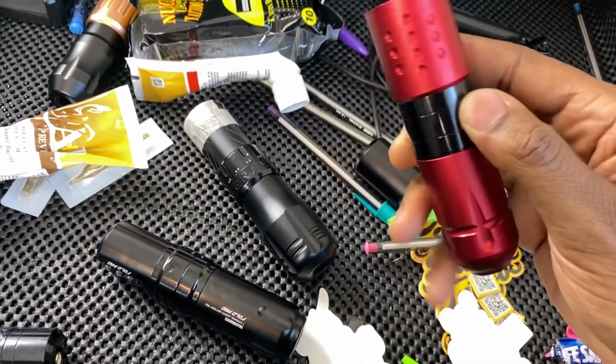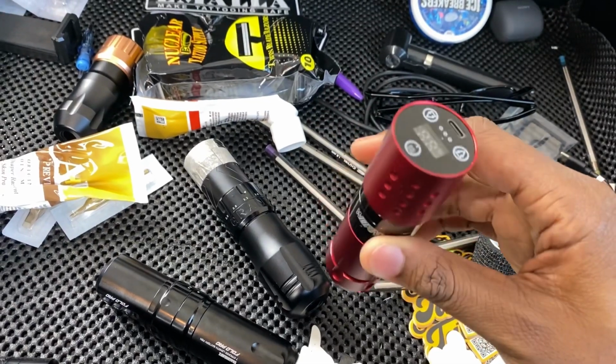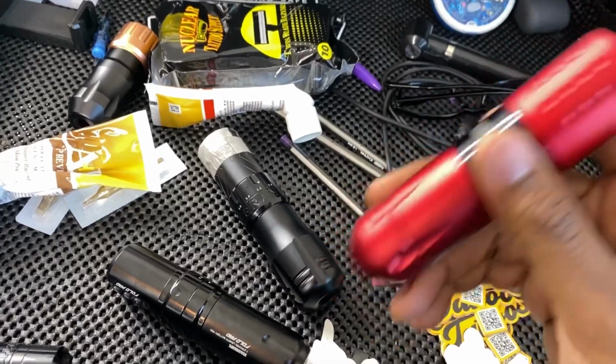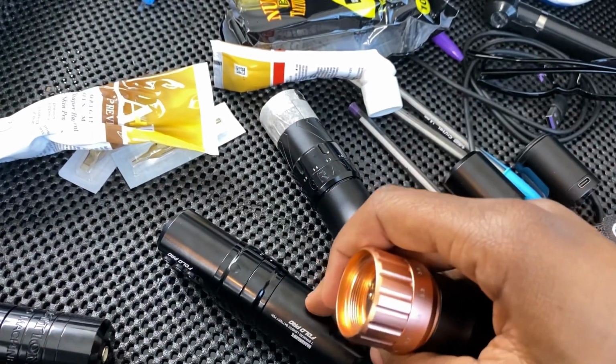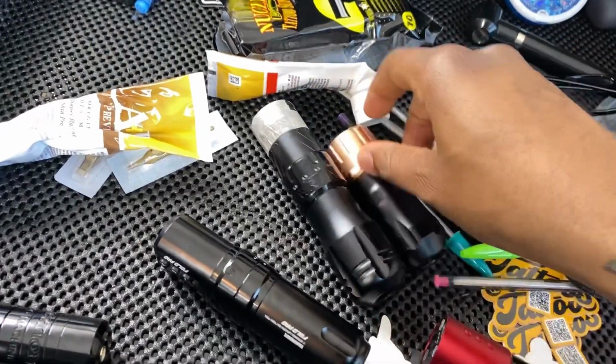Another Amazon machine. Wormhole. This is cool, especially for shading, but I don't feel like I get enough push behind my needle for lining on this. And this is another Dragonhawk. It's taken apart. This is cool, but it doesn't measure up to this one, and definitely not this one.